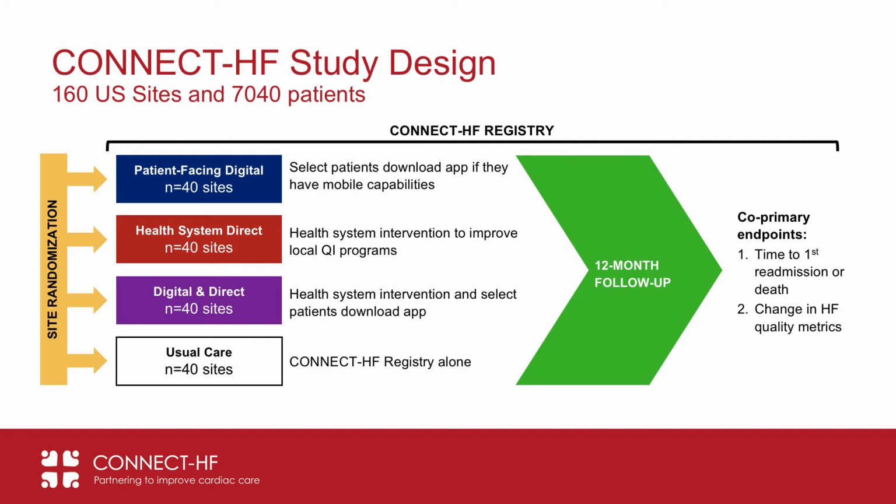Some hospitals will be randomized to the health system level direct intervention. Some hospitals will be randomized to both, as shown in the purple, both the digital mobile applications and the health system direct intervention. And then the rest of the sites will be randomized to usual care and will participate through the CONNECT-HF registry. All patients will have 1 year of follow-up after hospital discharge, and the co-primary endpoints are shown here: time to first readmission or death, and a change in the heart failure quality improvement score that I mentioned earlier.